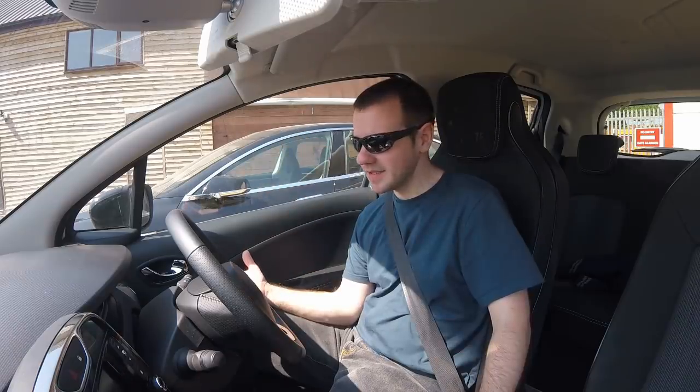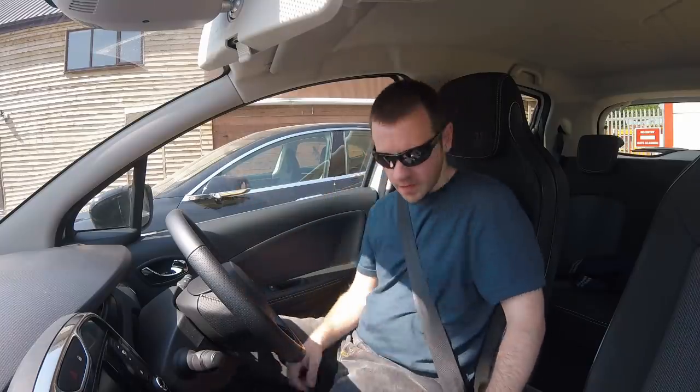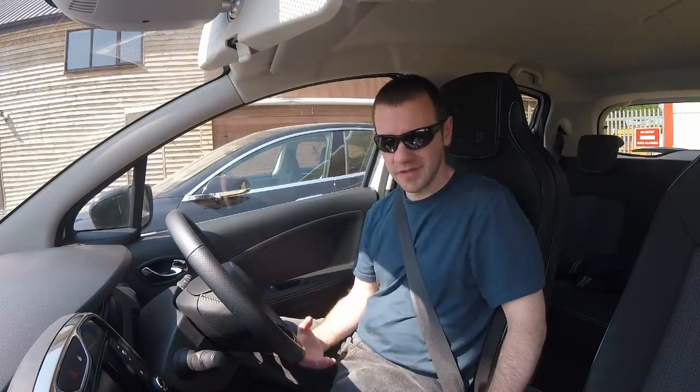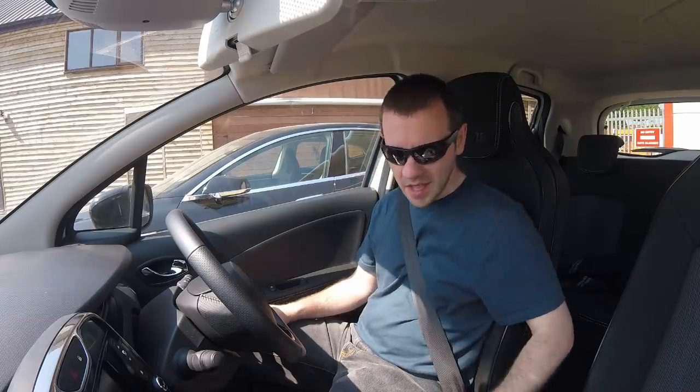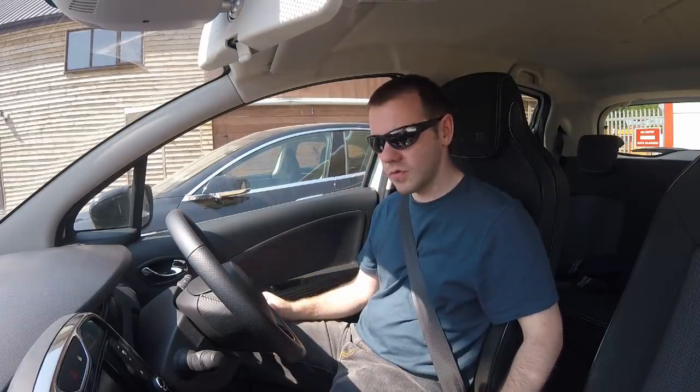So I suppose what I'm saying is, it's not far from being a really, really good EV. If you don't need the space, I'm struggling to find reasons to not get one. There's the little niggles I've mentioned. The range, of course, is excellent. I'm not sure how I'd feel with the lesser battery version, because obviously range is kind of king in electric car territory. But if you can get one of these at a good price, it's awfully tempting.